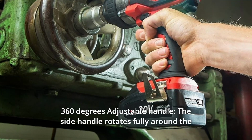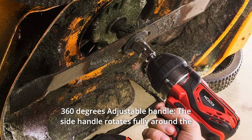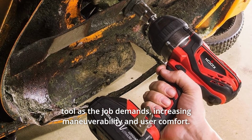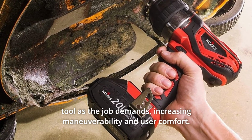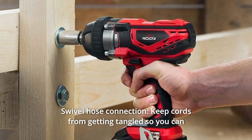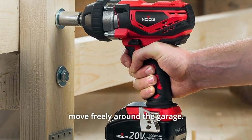Number 3. 360 degrees adjustable handle. The side handle rotates fully around the tool as the job demands, increasing maneuverability and user comfort. Number 4. Swivel hose connection. Keep cords from getting tangled so you can move freely around the garage.